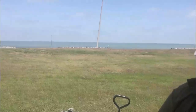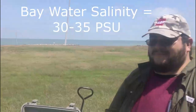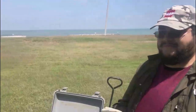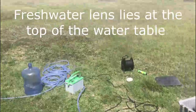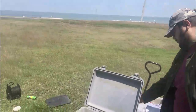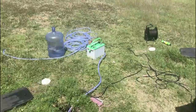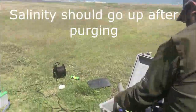The bay water has a salinity of like 30 PSU or greater, somewhere between 30 and 35. And this well came out with a salinity of 5.99 PSU, which is on the border of being fresh water. So we got something going on. More than likely, that first bit of water we pulled out was a little lens, a thin layer of fresh water from the last few rain events we've had. But that's not representative of the local groundwater. That's just a little cap that goes on top because it's less dense than the salt water around it. We're gonna purge that out of the well, and the next time we do this, you'll watch and see. We'll see the salinity shoot up.